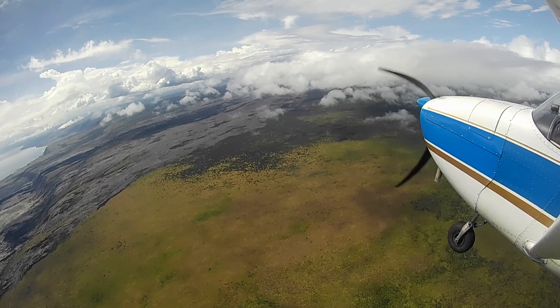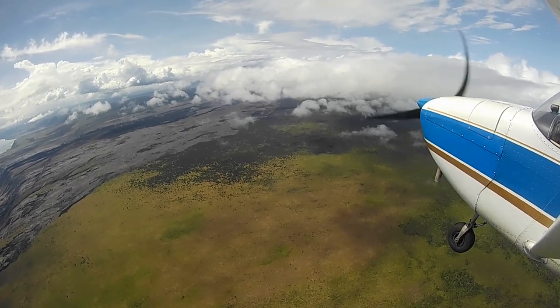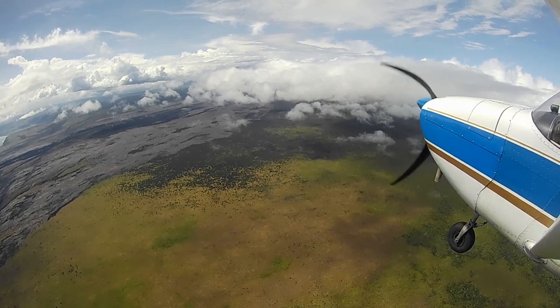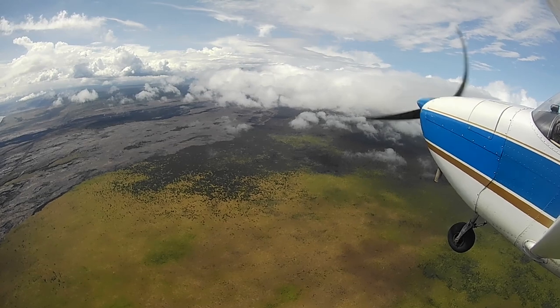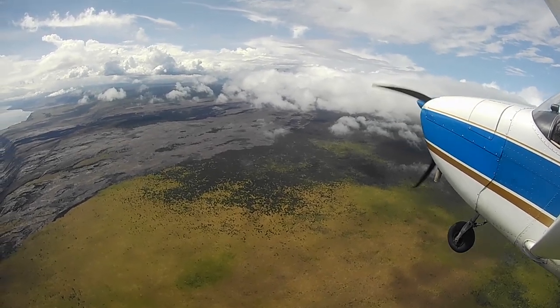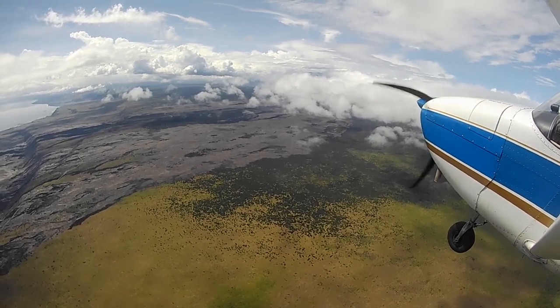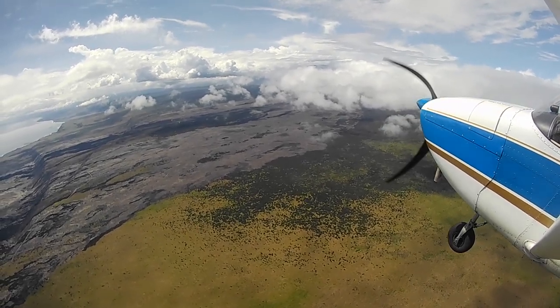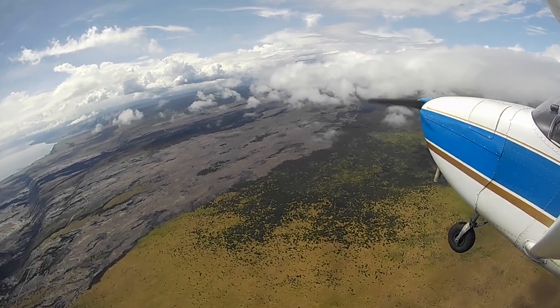How's it looking? Looking great. All right, so I'm turning in towards it right now. Oh, so it looks like it's open up there. Yeah, that's what he was just telling me. Sweet. So look at all the lava down here. That's cool. That's the road you went down to get to the sea arches. You can see down there where it turns and goes along the shoreline, down there where the cars are parked. That's where you were. This is really impressive on the ground, but you just can't get the pictures like this.